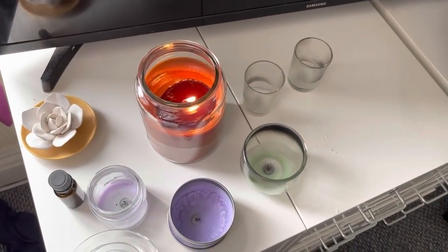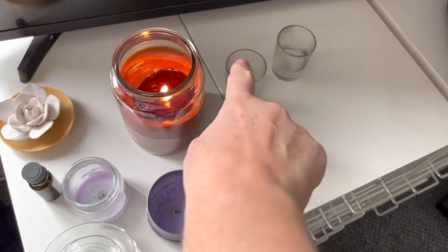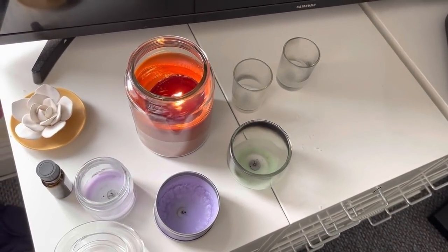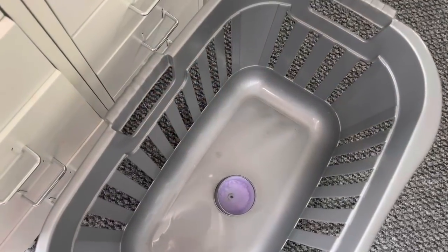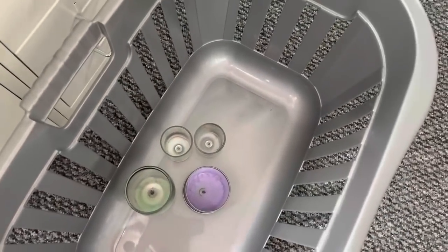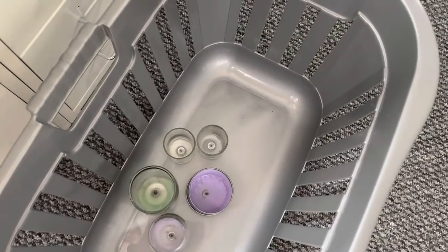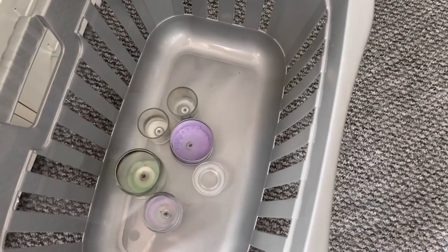Okay, these are the first of the items. So I've got 1, 2, 3, 4, 5 candles that are now burnt down. So those will all be going into my basket. Oh, there's the lid as well for one of them. So that's the first 5 of my items.